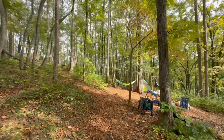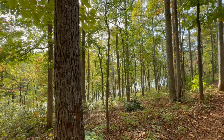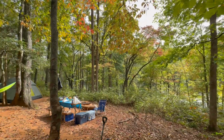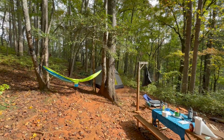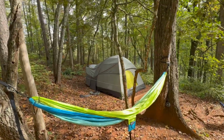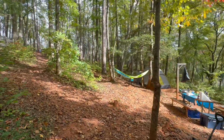Kind of on a slope. I thought it'd be more flat. So there's what they brought to get their gear in here. Kind of up above the lake. In the winter, it's probably really pretty views. But kind of a sloped campsite with the flattened out tent pad. So I think this is campsite 4. Let's go check out the others.